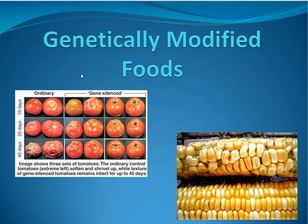So the tomatoes actually stay fresh a lot longer. They don't over-ripen and spoil as fast. A regular tomato, after about 20 to 45 days, is rotten. But these tomatoes, since the ethylene gas has been silenced on a genetic level, can last a lot longer.